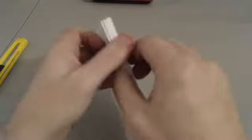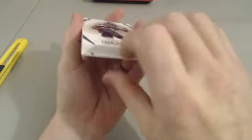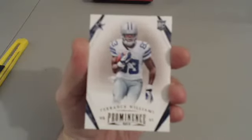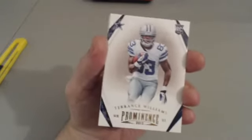All right, guys. Last pack. If you haven't got a hit, good luck to you. So far, a great break on these Prominence. We're 3 for 3 tonight right now. That's great. Heath Miller, 2 of 5. No, that was Heath Miller, 2 of 5. I'm sorry, Jack Lambert. Last week was the Heath Miller. Oh, that's okay. I hear you.